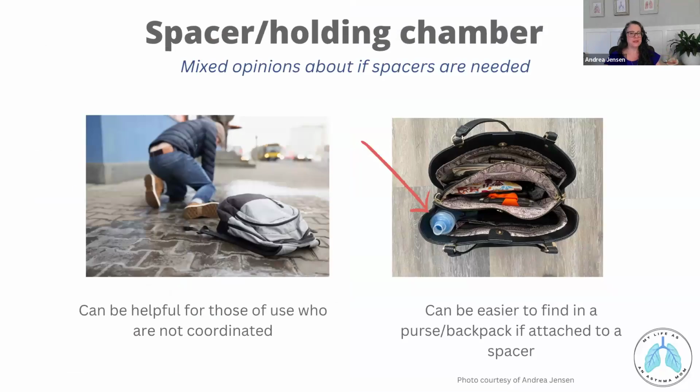There's really mixed opinions about whether people think you need a spacer or not. I'm a big fan. You can see the guy here on the left that tripped over a cobblestone street. It can be really helpful for those of us that are not coordinated. I'm so uncoordinated. I fell up the stairs coming in from my patio, got a concussion, missed 3 weeks of work. I'm really, really klutzy.